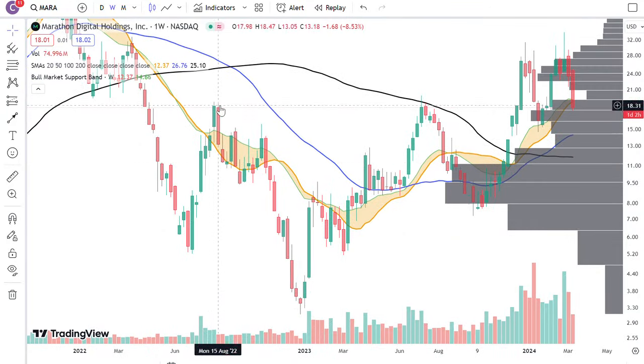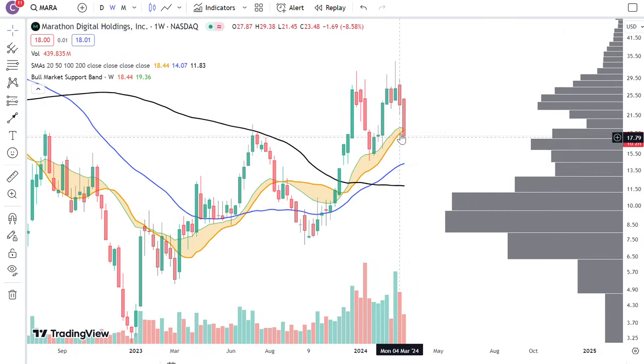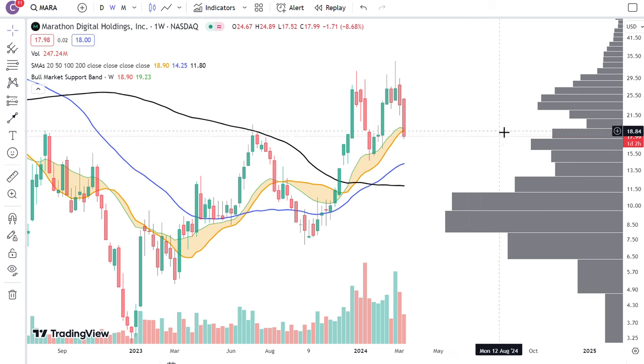Just like over here, price broke above this negative sloping bull market support band. Are you going to say that price is just going to keep going up? No, it's going to backtest it, and when it backtests, it can break down. So just because it broke down below, it doesn't necessarily concern me that much at this point, but it's something to pay attention to.